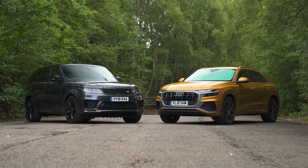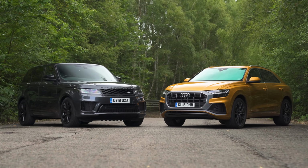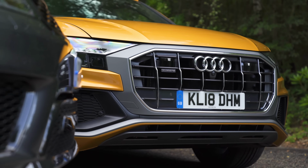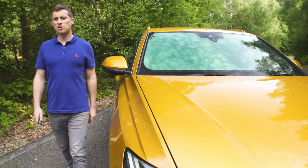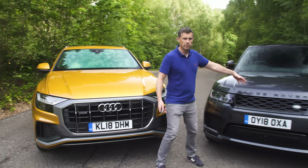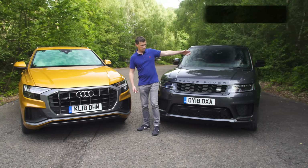Coupe-like SUVs are all the rage at the moment. With their lower rooflines and sportier looks, they are just that little bit cooler than normal luxury off-roaders. But which should you choose between the new Audi Q8 or the recently revised Range Rover Sport?